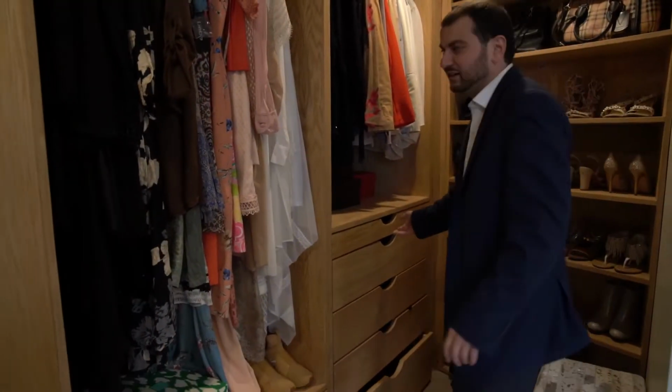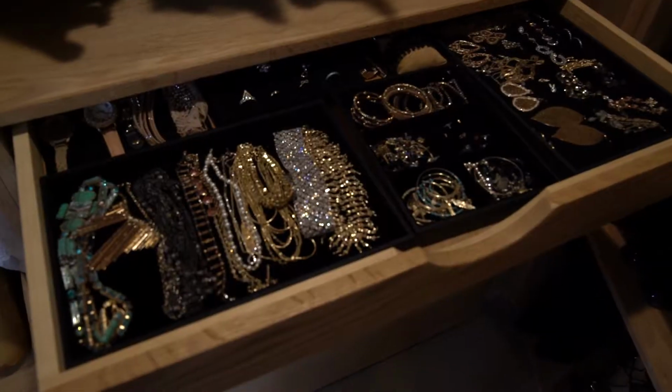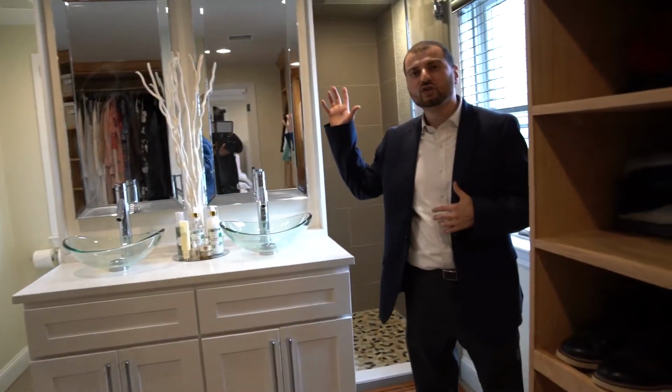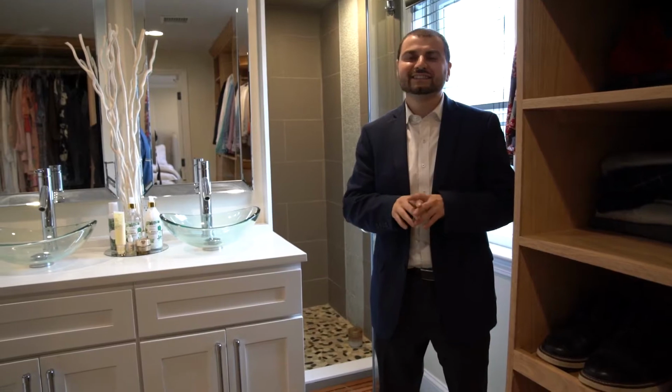But it gets even better. Right here, the case for all your jewelry. Fits in perfectly and slides away. These are her sinks, and the bathroom is absolutely amazing. Rain shower, rainforest shower head. It's gorgeous. It has everything.